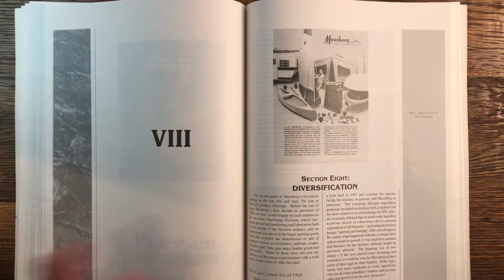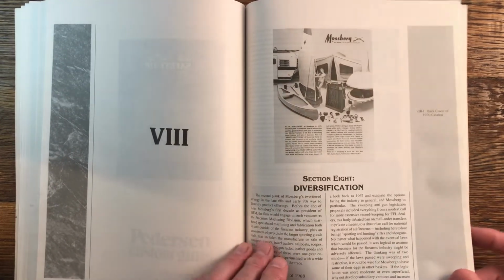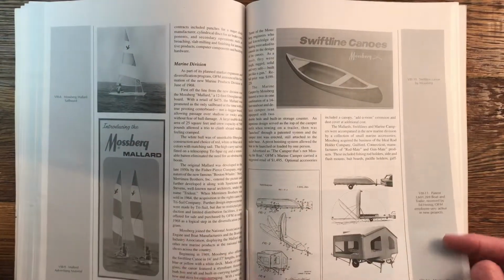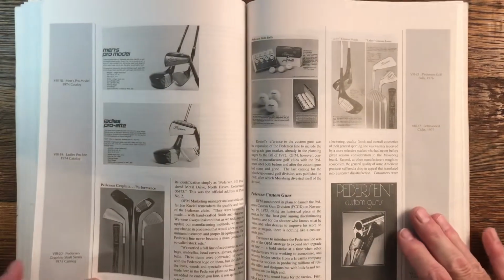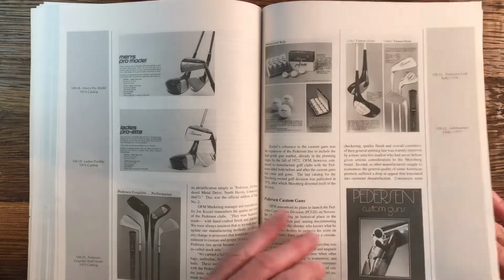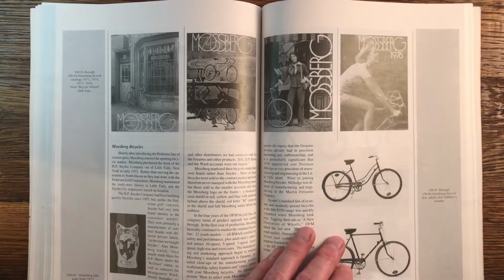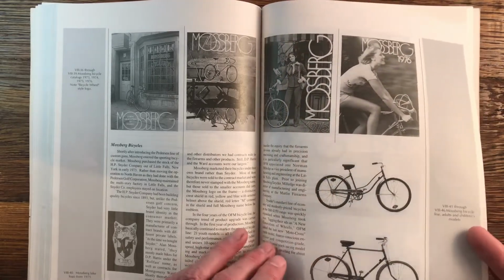In Chapter 8, we look at the diversification that Mossberg does. This was mostly sparked by the Gun Control Act of 1968. They got into producing all kinds of different products: canoes, sailboats, campers, golf clubs. They got into custom guns with the Pedersen custom guns. In the 70s, cycling became very, very popular with the bicentennial, and Mossberg got into the production of bicycles.